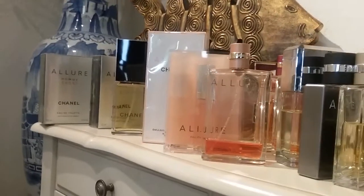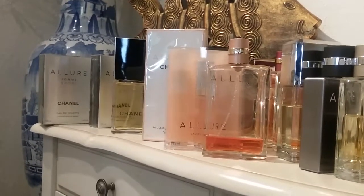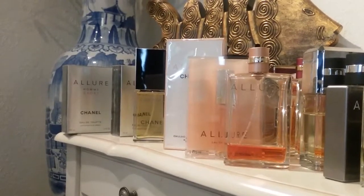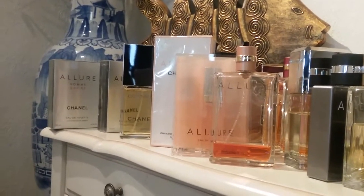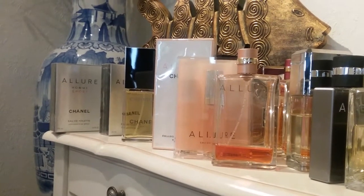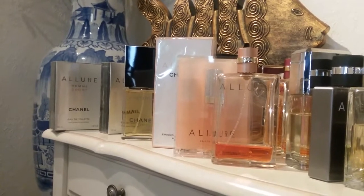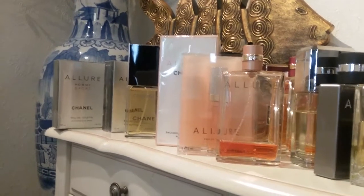I don't like much of what you call celebrity fragrances, but one house I really like from the celebrity range is Elizabeth Taylor, and I think I own almost every single bottle of the White Diamonds flankers, if I'm not mistaken.